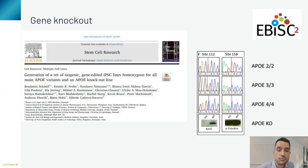APOE is the most important risk factor for Alzheimer's disease, and we have generated the main genotypes: APOE22, which is protective for Alzheimer's, APOE33, which is neutral, and APOE44, which is associated with a higher risk for Alzheimer's disease. And we also included a line which has an APOE knockout. So all these lines are isogenic, and we have generated this set in three different iPS cell lines. And all of them are deposited at EBISC and publicly available.